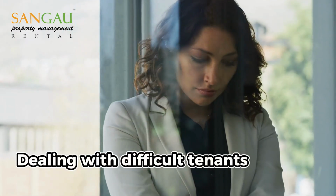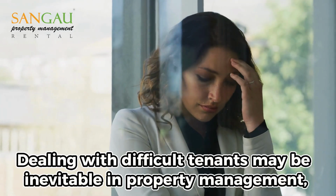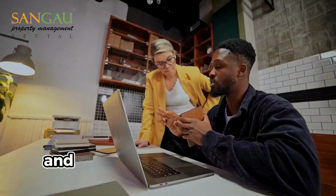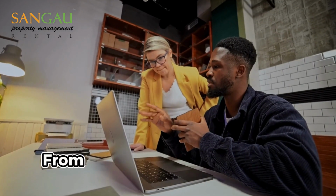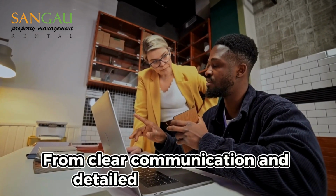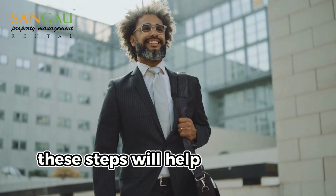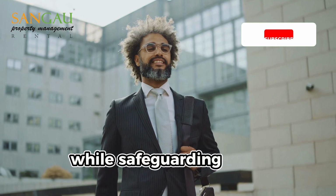Conclusion: Dealing with difficult tenants may be inevitable in property management, but by applying these strategies, you can effectively manage conflicts and maintain control over your property. From clear communication and detailed documentation to mediation and legal action when necessary, these steps will help you resolve tenant issues while safeguarding your investment.